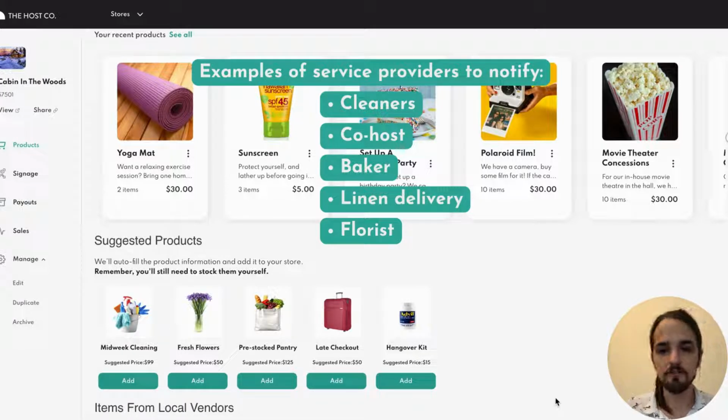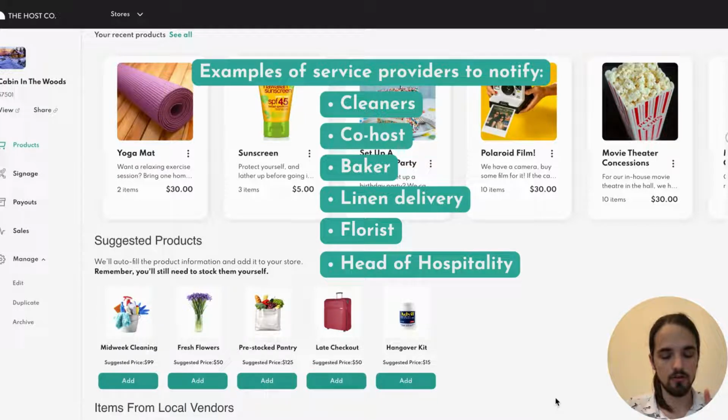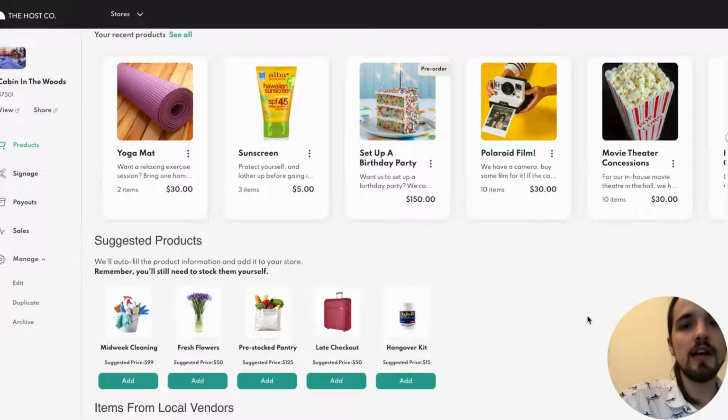And then for physical items, if your head of hospitality or your co-host or cleaner is fulfilling that, then you should probably put them on as a notification, because this allows them to get a notification when the inventory is low on that item and they'll know when to restock it. So I'm going to show you how to set it up.